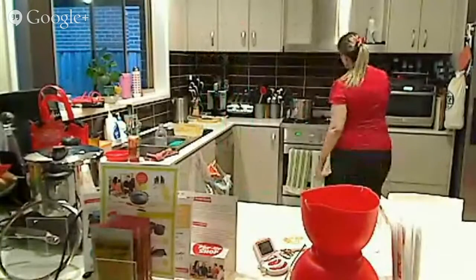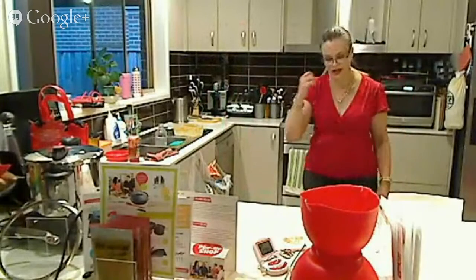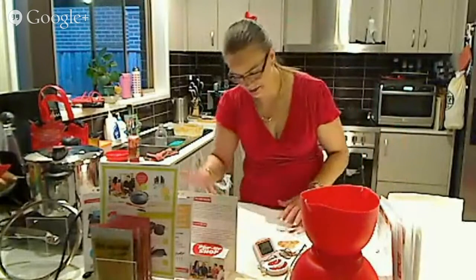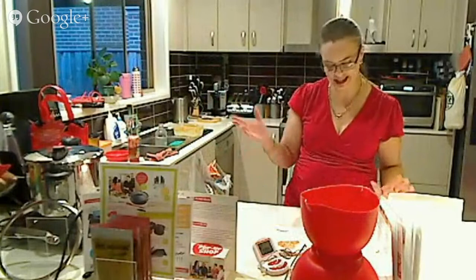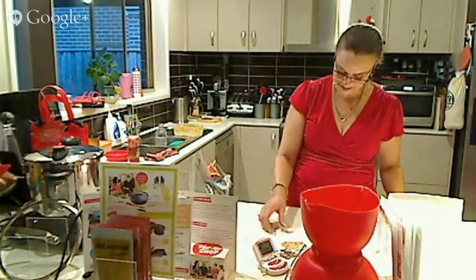Okay, so our rice is over here, also on high. When that comes to pressure, that's going to be also cooking on for about 10 minutes, 8 to 10 minutes, and then that will be done as well.